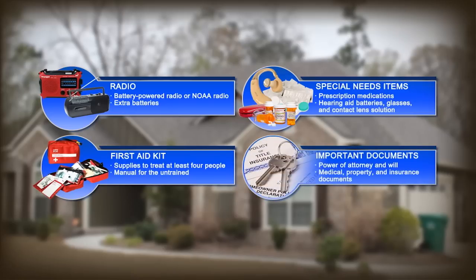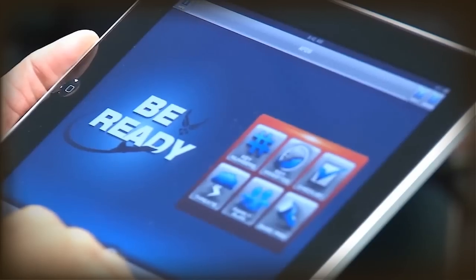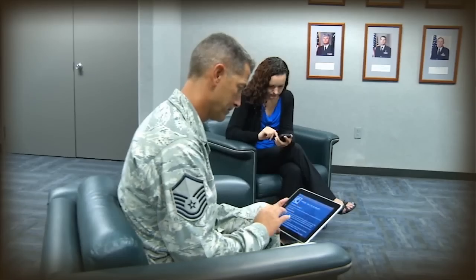It's a good idea to include important legal documents such as your will, house deed, and insurance contracts for your home and other property. A good resource for information is the Air Force's Be Ready mobile app. It has an emergency supply kit listing, important links, and contact information. It's an extremely useful tool to have on your mobile device.